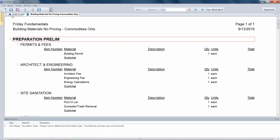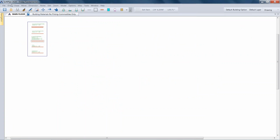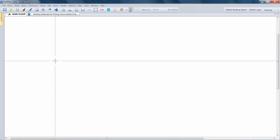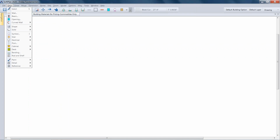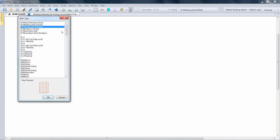All right, so let's take it back to the main floor, and I'm going to go ahead and just block cut this palette. We're not going to use it. I just want to go through it on a regular basis and show you how this is going to work. So let's start off with our draw. We're going to go to the draw function. We're going to choose walls, and I'm going to take 8-inch block, stucco, insulation, furring strips, and drywall.